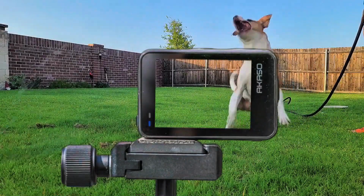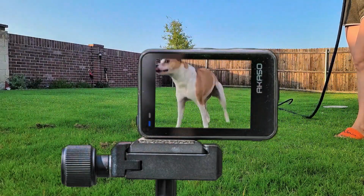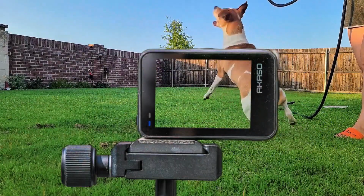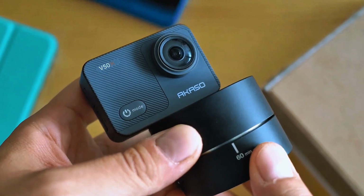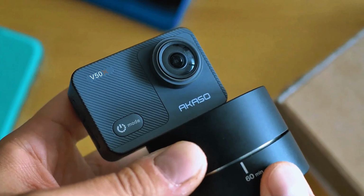To add more to it, the electronic image stabilization feature of the AKASO V50X action camera records smooth, steady video whether you're skiing, snorkeling, or chasing your dog around the yard. With this adjustable view angle, you can set the view angle of this action camera according to your needs from 70 to 170 degrees. You can turn on distortion calibration. It can correct the image distortion.